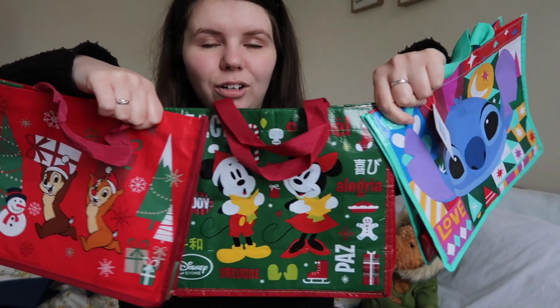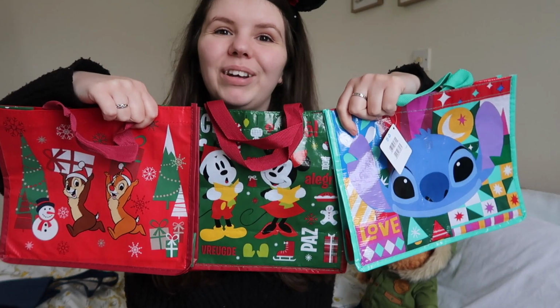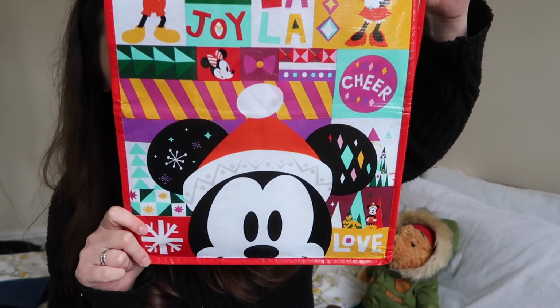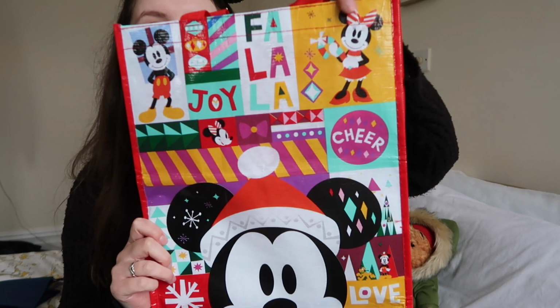And then they've got a design on top of them. Yeah, I just really like them, and I use them every single Christmas. Now this bag came out the same year as that Stitch bag, but it is just the Mickey version, and it is in the normal size, so I really like it again.